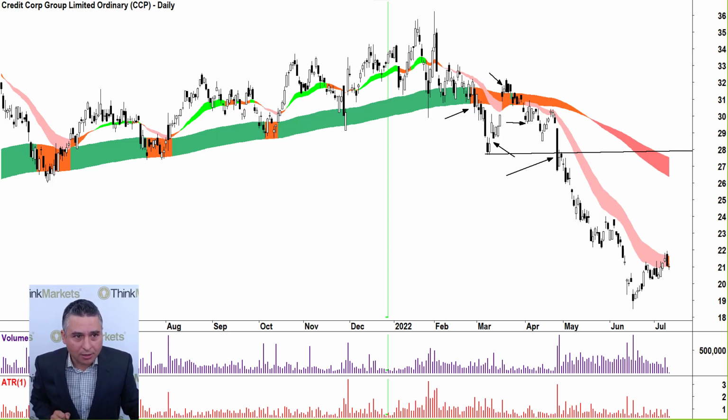A couple of key things here for CreditCorp. I know we're navel gazing here, aren't we? We're looking into the past, but it's to give you knowledge to use into the future. We talk often in these sessions about the species ending event, that big black candle, that supply event that tells you something's not right with your uptrend. And for me, this is it here, especially.